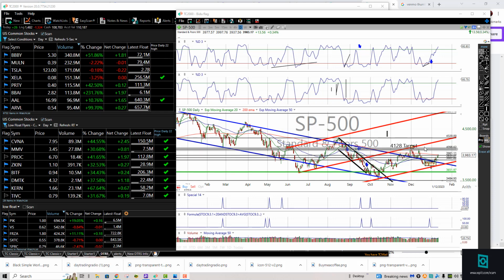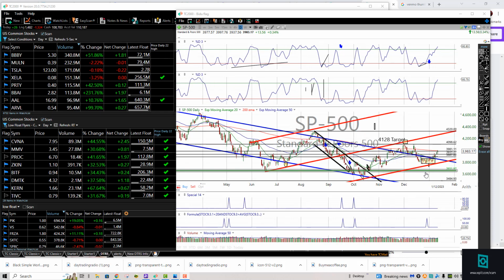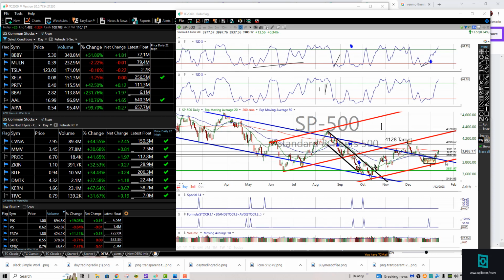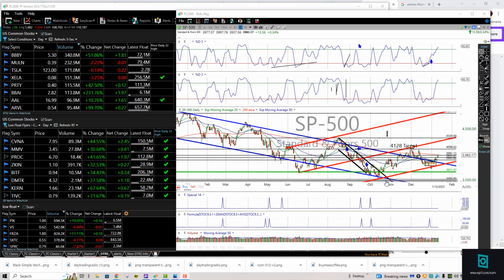Now we're in this upward channel, and I would really pay attention to this red line. This will be our pretty much big red line in the sand. If we kind of roll over and take out this line, there's a good shot that October lows could be taken in, but I'm not even going to say that.